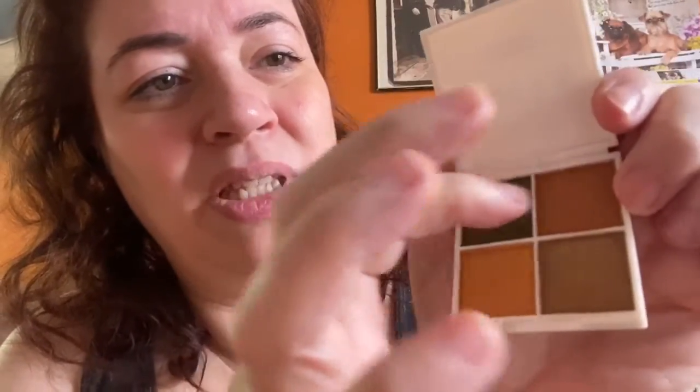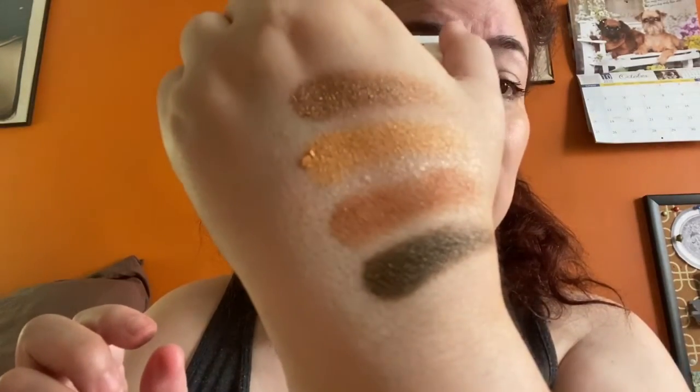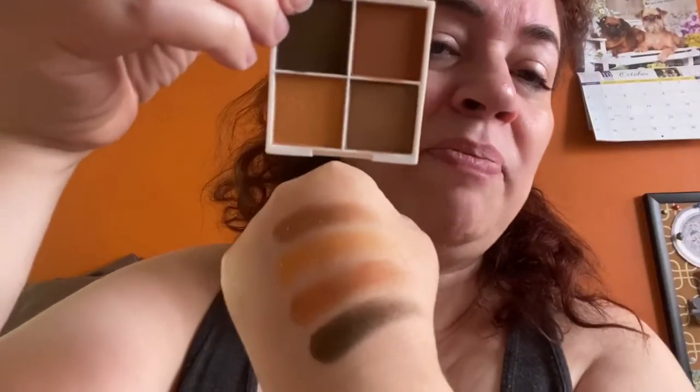Let's see how they do swatch-wise. Ooh, that came out real creamy. This looks like an olive rather than a brown, actually. This color up here. But you'll see. I'm swatching them now. And that first one has a different texture than the other three. But that's the colors. Looks promising. This is very promising. Look at those. This is a little bit chalky, and that was this color down here. But not bad.